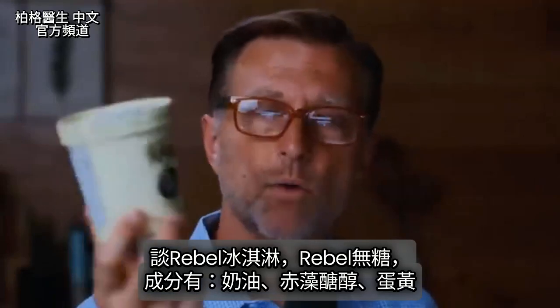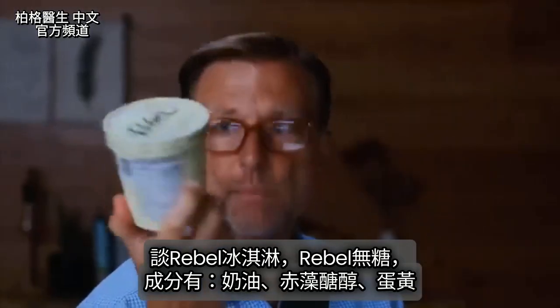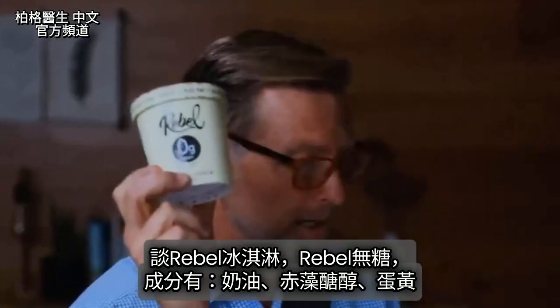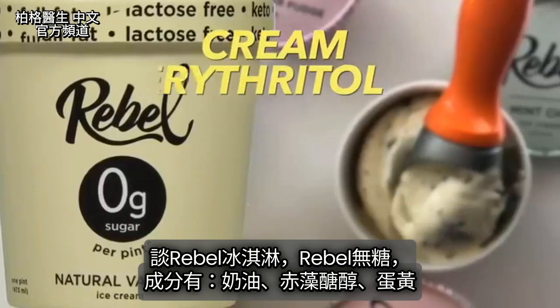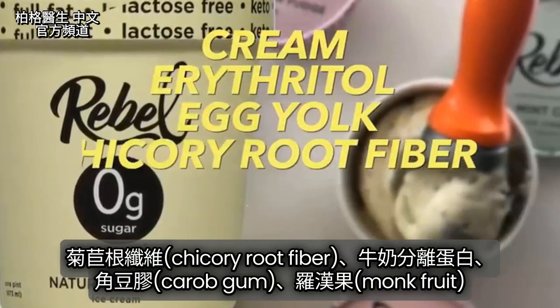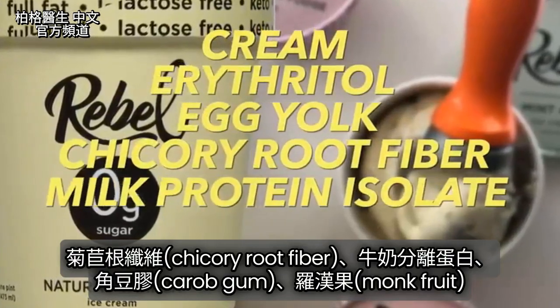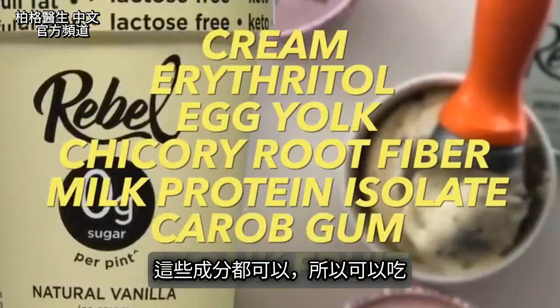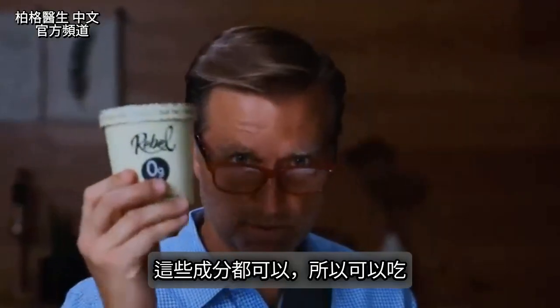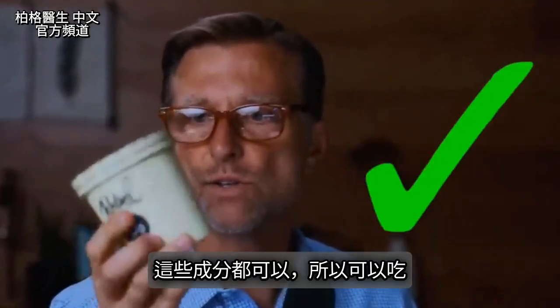All right, now let's talk about Rebel. Rebel has 0 grams of sugar per pint. So what's in Rebel? Cream, erythritol, egg yolk, chicory root fiber, milk protein isolate, carob gum, and monk fruit. Now, those aren't bad ingredients, so this would be fine to consume.